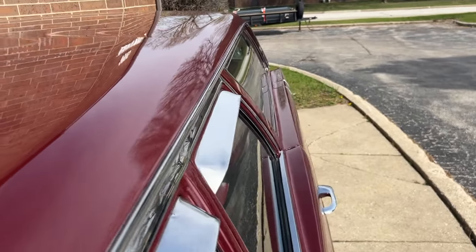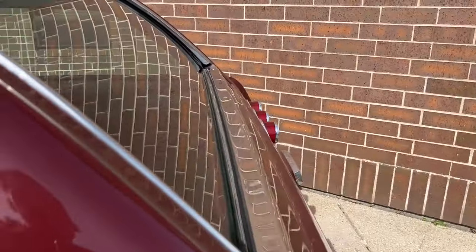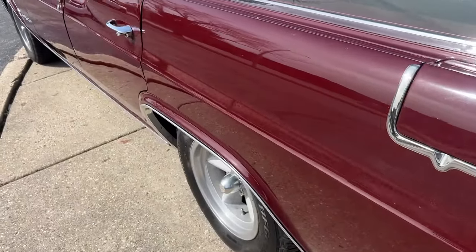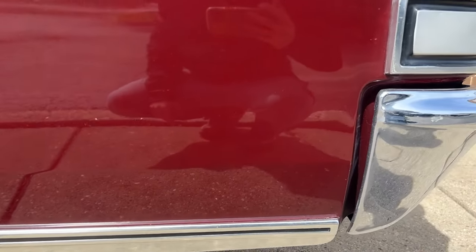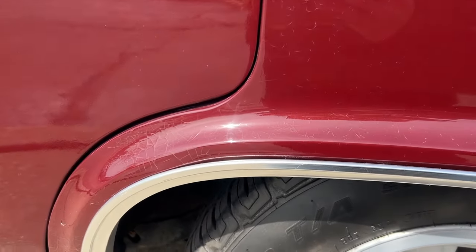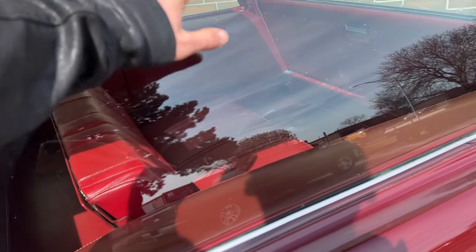There's not even bubbling in this whole line. I'll show you the whole thing. Not a bubble in here. Mint. And then you see here some of this checking. I'm gonna show you the whole side, then we'll start going in the interior. A little backtracking. A little more checking. There. The trim, all this kind of stuff is mint as well. And I know I mentioned it, no cracks in the glass. Just wait till you see the interior.